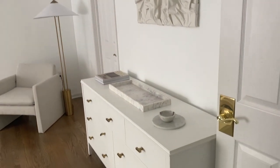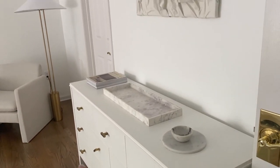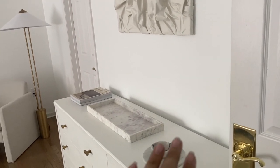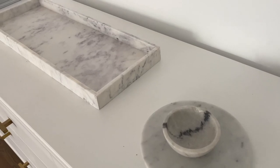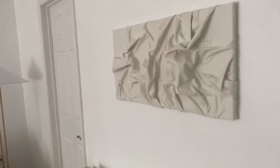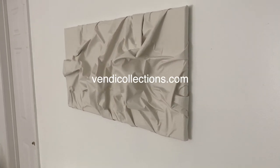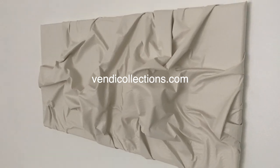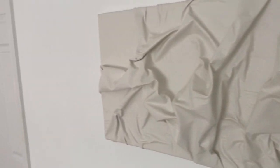So you may have remembered her dresser. We kept her dresser because I really liked it, and I kept it very minimal. So here you'll see just a few marble trays and some of my favorite books. This is my personal artwork. If you follow VENDI collections, you'll know that I did a curated collection last month, and this is one of the pieces that I did.